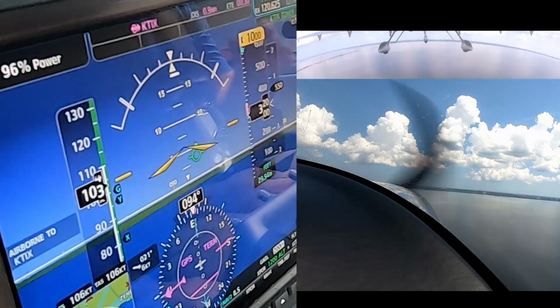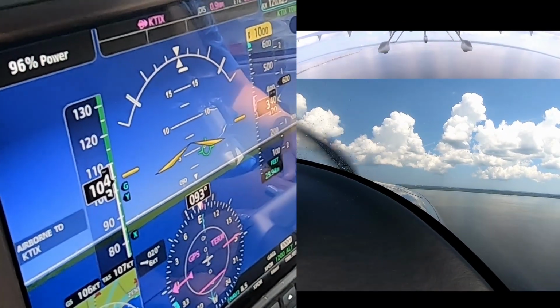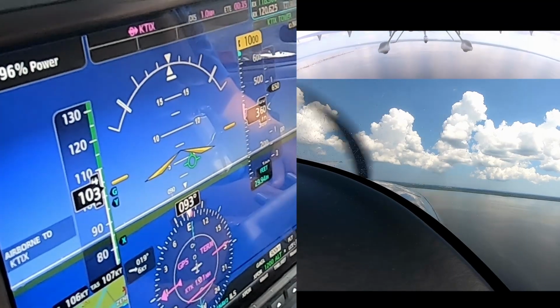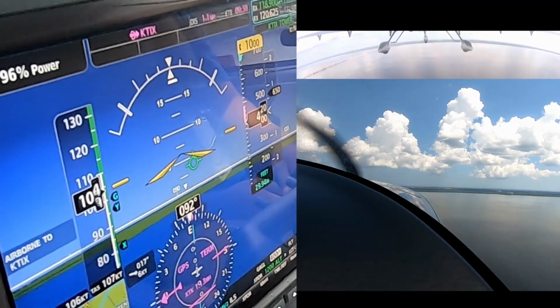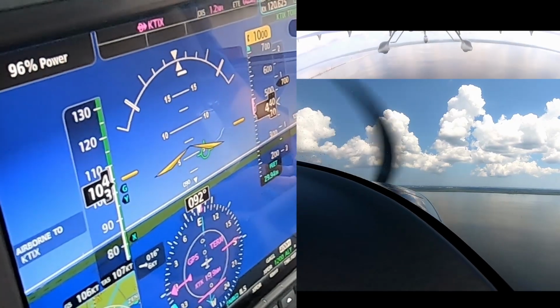Space Coast Tower, 3758 Lima. I didn't know how much of that skate might have been a wet runway. 3758 Lima, number 1, runway 9 cleared to land. Runway 9 cleared to land, 58 Lima.